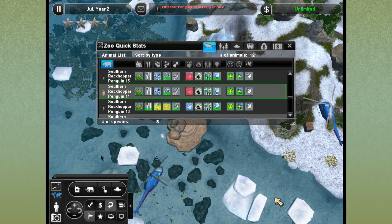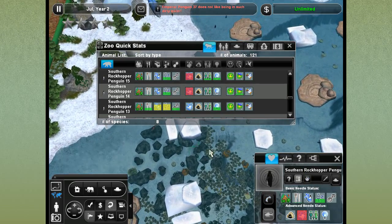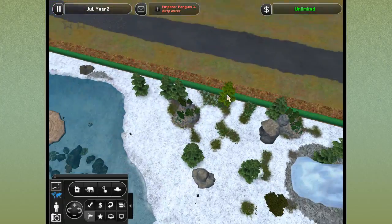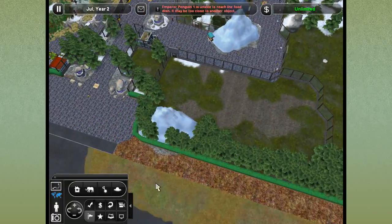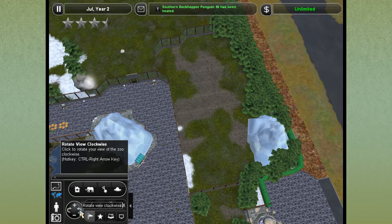There we go. And what's going on? Not you. We need to clean you. Come here. I'm trying to get a cave lion put in here. There we go. I think that will probably help, so let's see if that helps things a little bit. Too many rockhopper penguins. We'll go ahead and add in a cave lion.